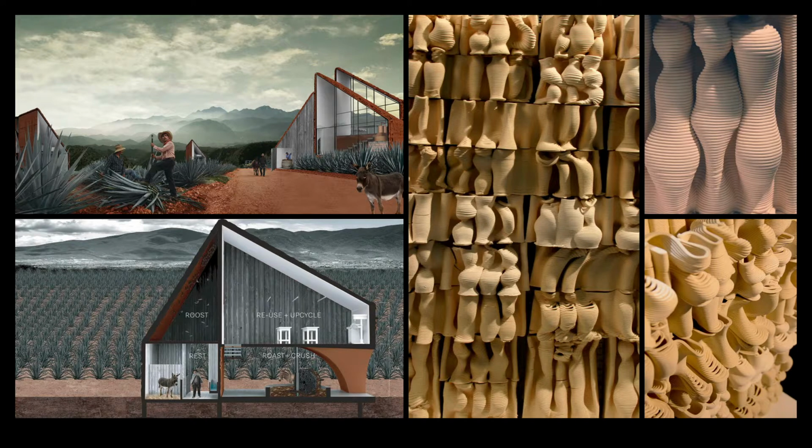For her final project, Maya proposed a series of structures that explored how diurnal humans and nocturnal bats might live and work in closer proximity to each other. Her proposal for an eco-resort and sustainable mezcal distillery is aspirational, but it attempts to reconnect humans with the critical labor of non-humans in this craft production.